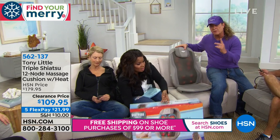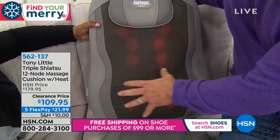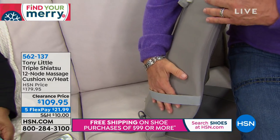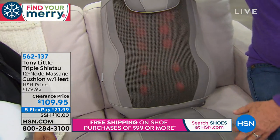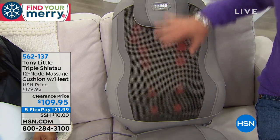This is not a vibration. If you come here close, this is a 3D shiatsu, and you can adjust the width, you can do all the different things, but the big thing I want to show you, see the housing? This is a real motorized deep tissue housing on it, okay? This thing is going to cost you anywhere from 200 down to the 179, but never 109. Ridiculous price.